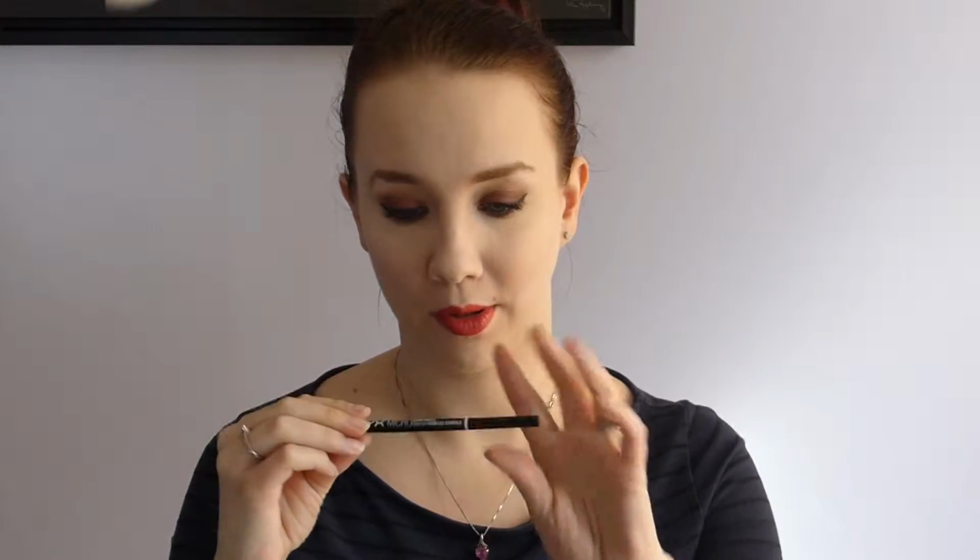So to start, I have to talk about the NYX Micro Brow Pencil. I've been using this every single day since I purchased it, and it's absolutely amazing. It is far better than any other brow product that I have in my collection. It's just a small little retractable tip, and it's really great for making very fine lines, for mimicking brow hairs.